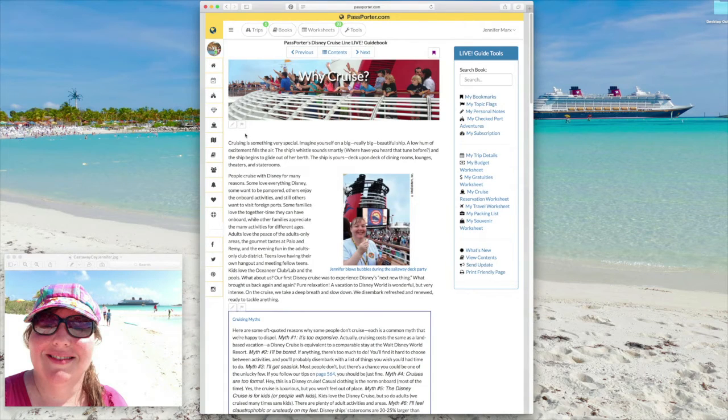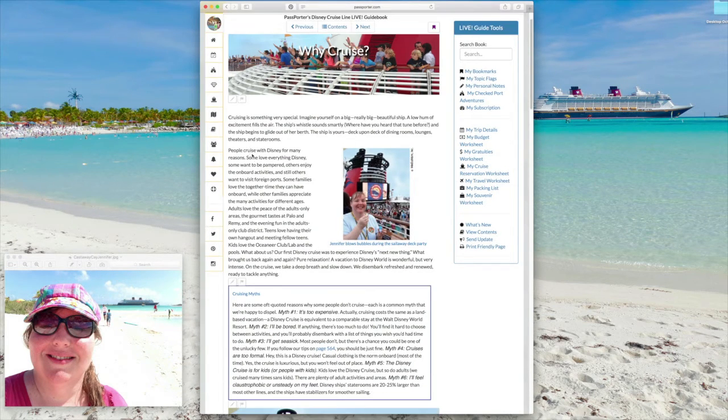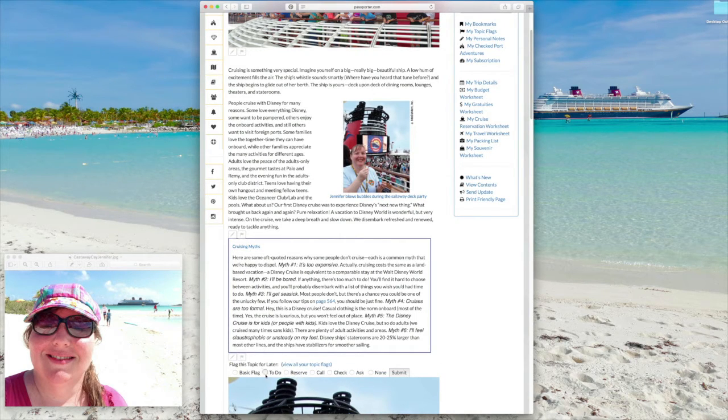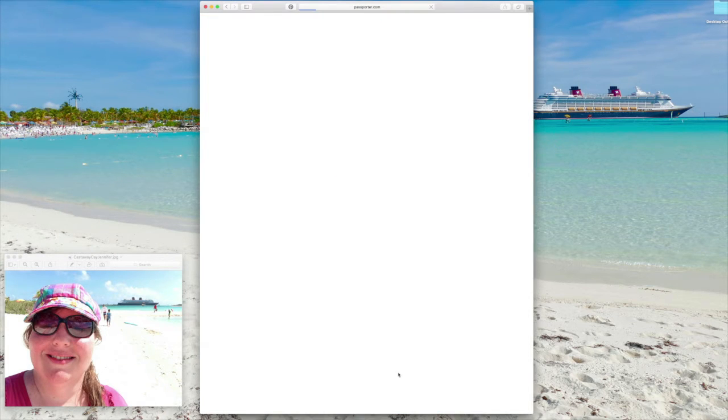So here we are on the Why Cruise page, one of my favorites. The Cruising Myth sidebar down here is a great way to convince others who have doubts that cruising is a-okay. So you can flag this just by clicking the little flag icon right here at the bottom. Same thing, let's give it a to-do bookmark link.